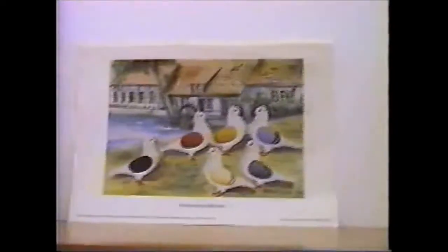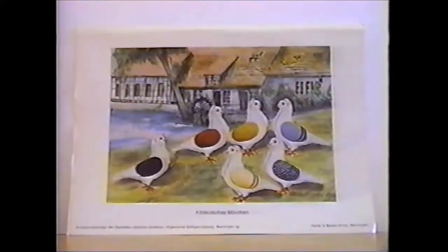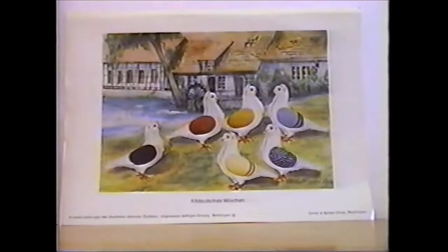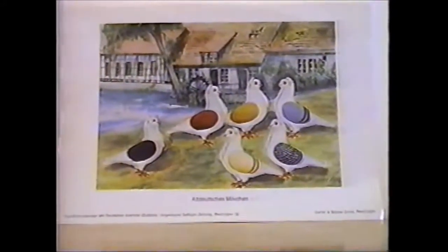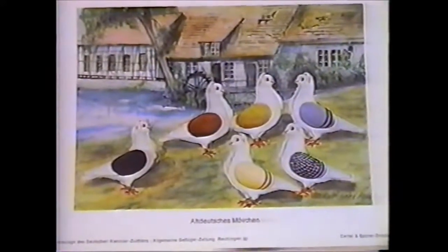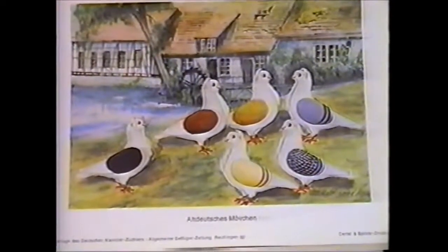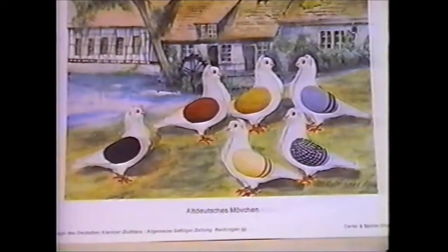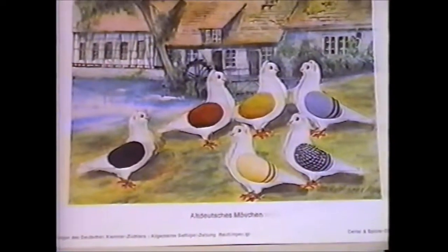Next to that, we have a picture that looks more like the old German owl today. This only shows shield-marked ones. This is a German picture from about 25 years ago, and you can see that this is pretty much what they look like now. They have the rounded head, the shell crest with rosette, the short legs without feathering, the thick neck, and the round breast. And these all have very nice shield marks since it's a drawing.